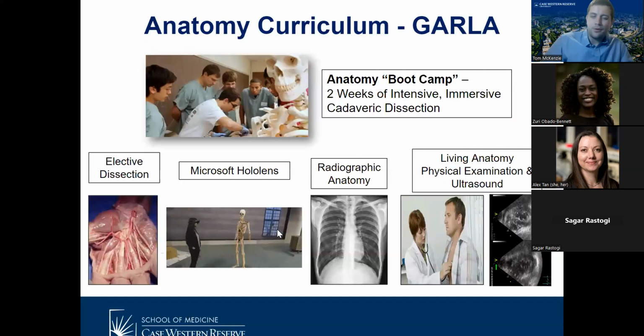Anatomy. Probably the most exciting thing happening at the School of Medicine at Case Western is our anatomy curriculum. We have a huge new building, like I mentioned, and within that building is a huge digital anatomy suite. Most of our anatomy curriculum is now taught digitally. We do have dissection. It's an intensive 2-week boot camp where you'll do nothing but dissect for 2 weeks.